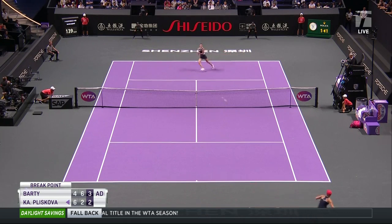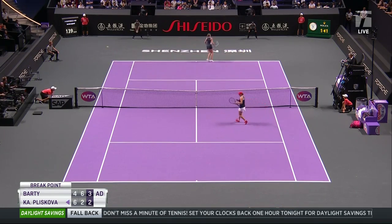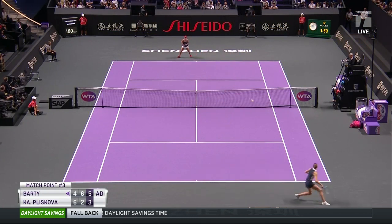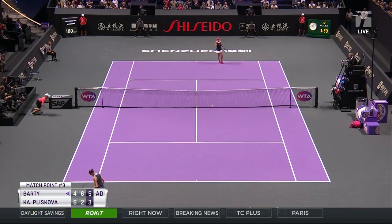Look, from the second set, what happened that was interesting was one love 40 down, and she had been being dominated. All of a sudden, when she held that game, as Lindsay said, that turned the match around, and Barty never really relinquished that edge the rest of the way. She barely lost points, Barty, the rest of the match on her serve.